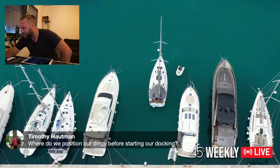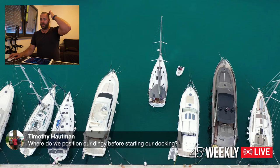Basically, you want it on the windward side at the bow. If you have not lifted the dinghy up onto the boat and you are indeed towing it, it wants to be on the windward side on the bow.